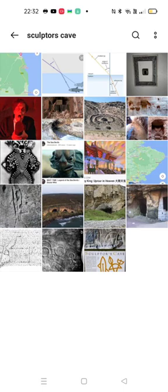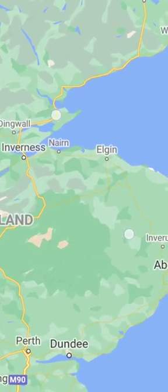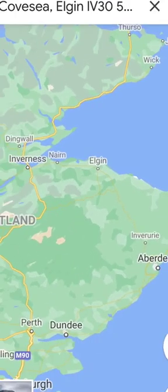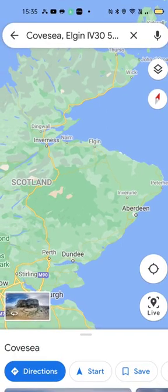So first, the site is on the north coast of Scotland, not that far from the Elgin area. So we're talking the same general area of Scotland that these recumbent stone circles and some of the cairns are in. So it's immediately relevant.